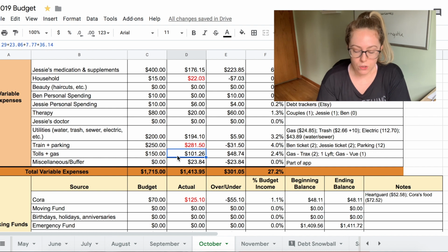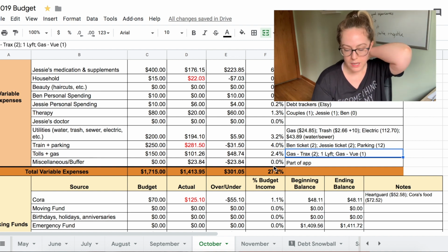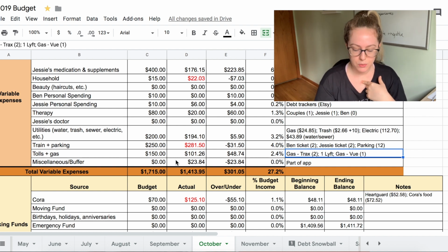So tolls and gas, we were under, thankfully, because we were over here, so they kind of offset each other. I had 1 lift from a work party, and then we put gas in Ben's car once, and twice in the Trax, which is my car. But Ben drives it all the time, because if he has to drive into the city, he takes my car because it's more reliable.